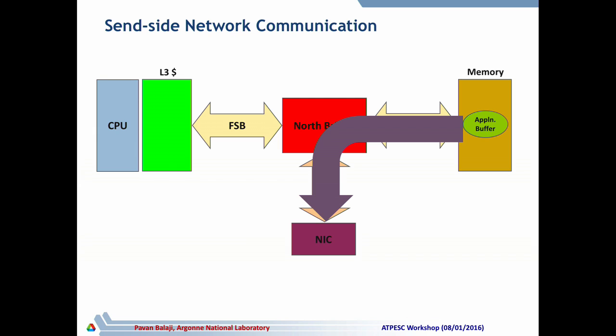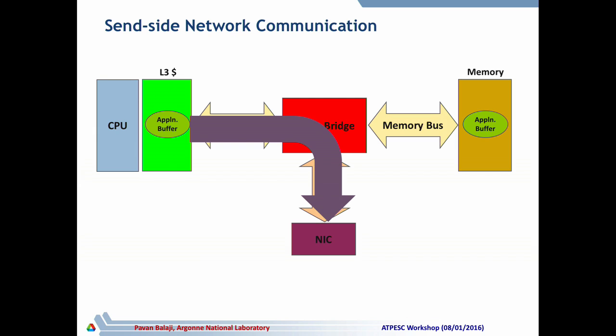But what happens if the data is in cache? Now the network adapter, together with the memory controller, figures out that it's in cache, uses that data and sends it down to the network adapter. It also keeps track of the fact that, if you remember your cache coherence protocol architectures, like the MESI architecture, it's in the modified state, so it will see that it is dirty and will also write back a copy of the data to memory.